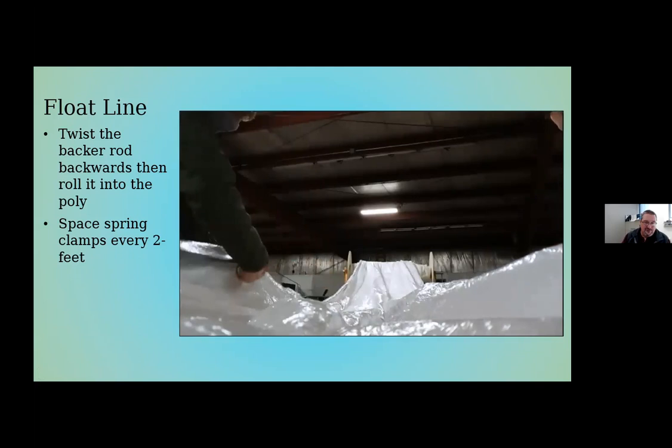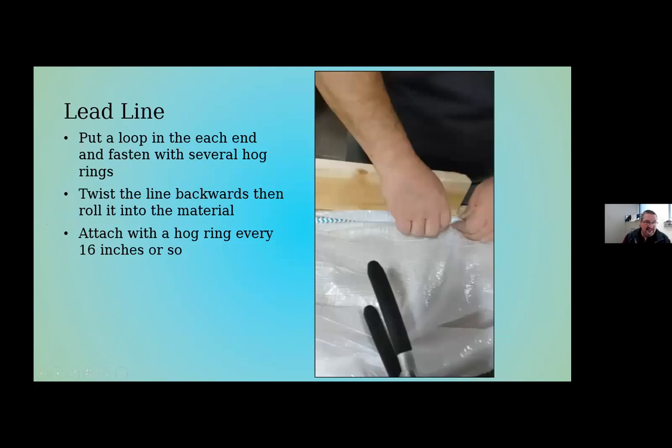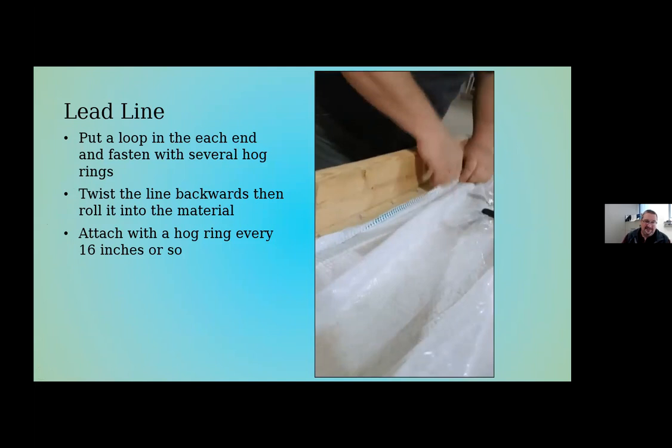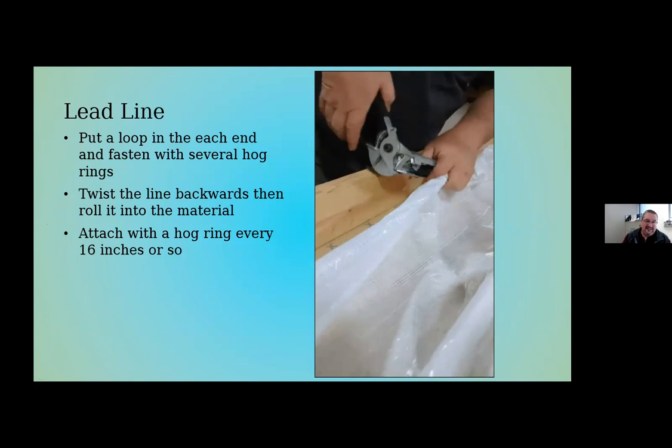And then for the lead line, it's pretty much the same process. We roll the lead line backwards, roll it forward into the material, and then we add one of those large hog rings. We were putting those about every 16 inches or so. And that does a really good job of holding that lead line in place.